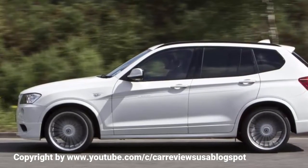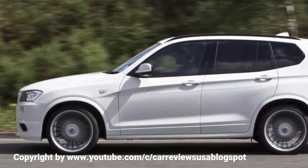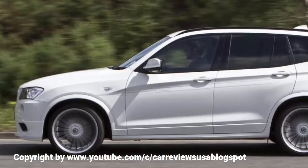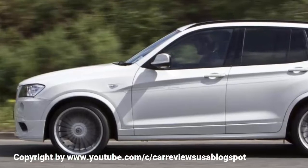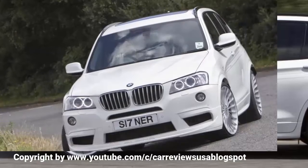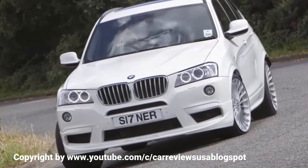There's a small penalty to pay in terms of fuel economy and emissions compared with the standard X3 xDrive 35D. But the XD3's 41.5 miles per gallon combined and 180 grams/km of CO2 remain on a par with the class best, notably the 309 bhp Biturbo Audi SQ5.